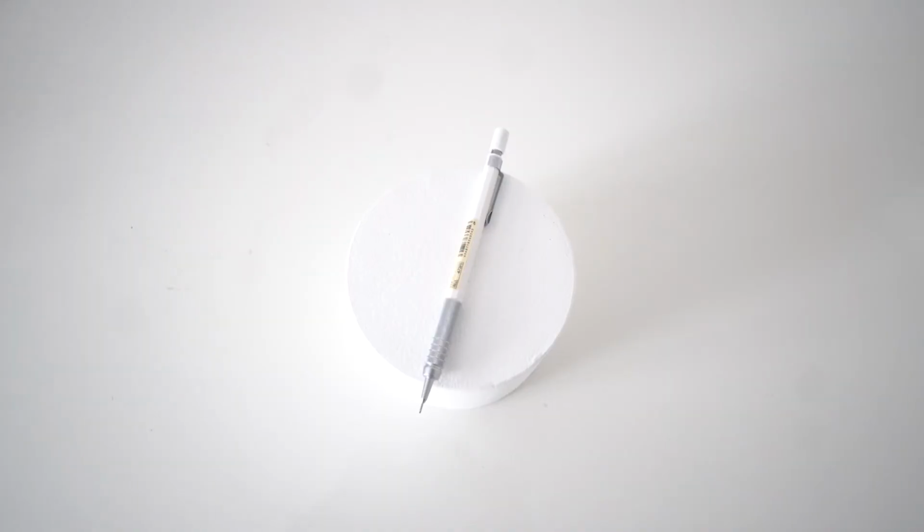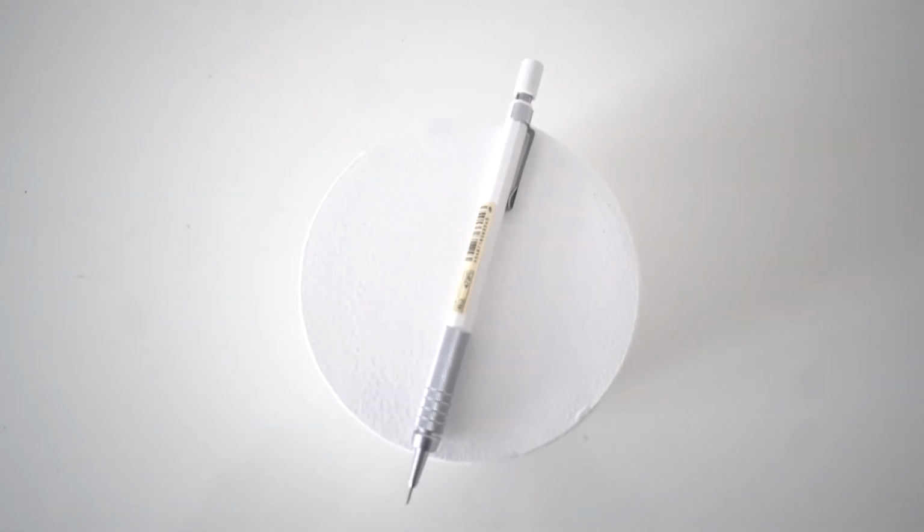I also got this mechanical pencil from there. This is such a quality mechanical pencil. Let me tell you a story. When I was little, I loved collecting mechanical pencils. So when I saw this one, this was no different. I had to get it.